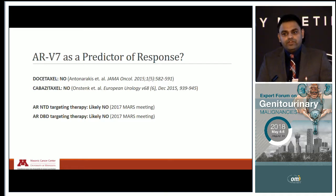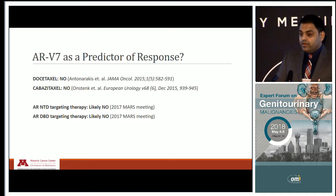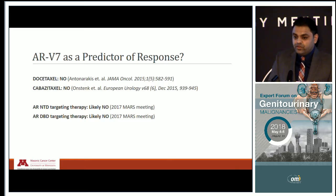The question becomes, is it a predictor of response? So far, the answer to these specific questions is no. Docetaxel mostly no. Cabazitaxel definitely no. And some of the novel therapies that maybe Dr. Alumkal will discuss later on in the meeting, androgen receptor targeting therapy, are likely to be no as well. There are other therapies that are going to be important, including cyclin CDK4/6 inhibition, that could be predisposed by presence of AR-v7.